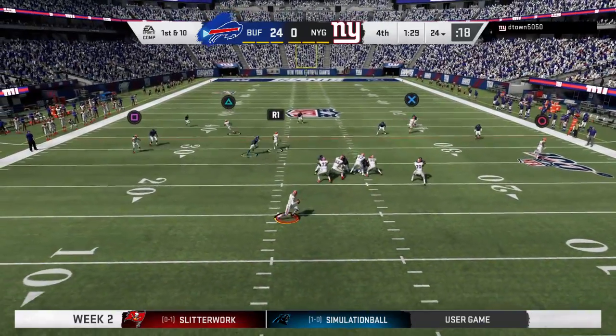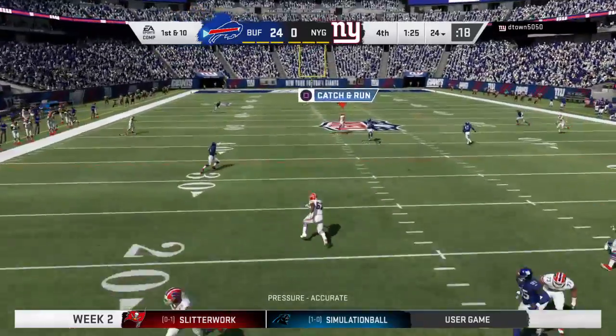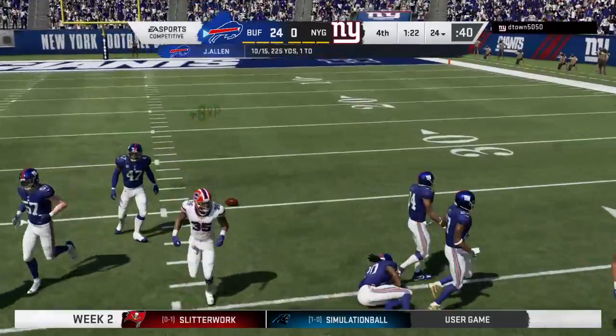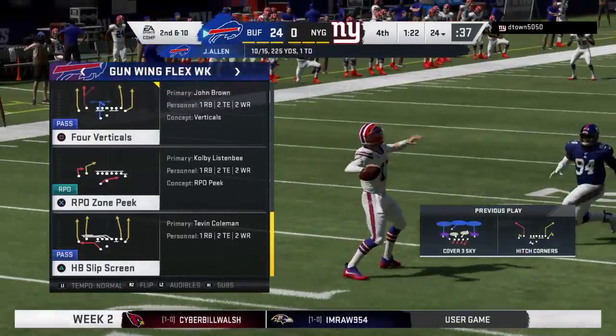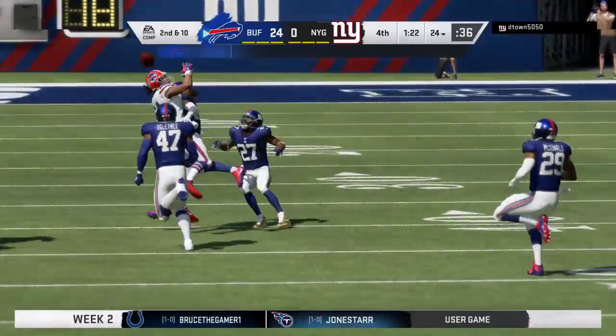So Allen's going to look to throw. He's going to float this one deep right side. And he bats it away, and it falls down incomplete. Janoris Jenkins with good coverage that time as he was able to get in there and knock it away.